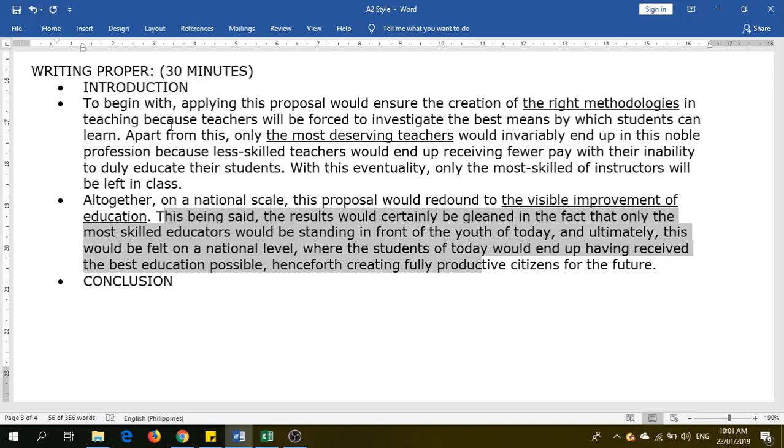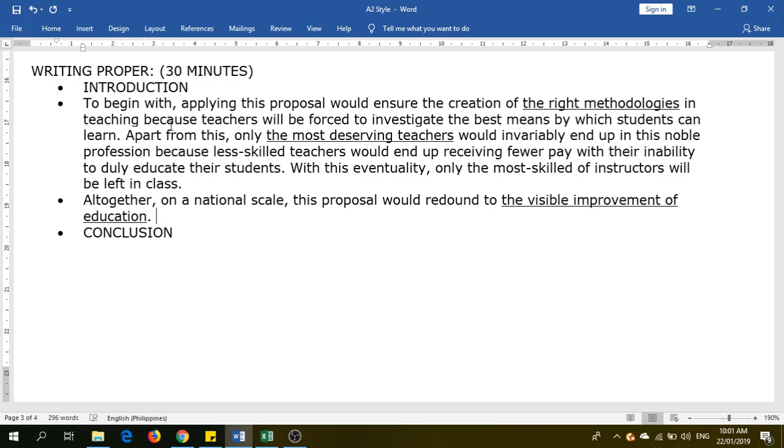Alright, so these are opposing opinions again, so maybe we can just make it shorter so that we will have enough space for our kill arguments. There. Altogether, on a national scale, this proposal would redound to the visible improvement of education, and then let's inject the supporting arguments right away.